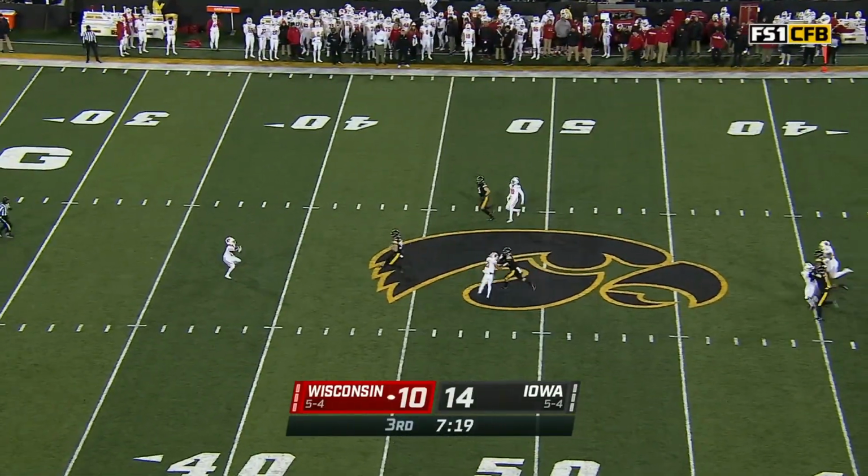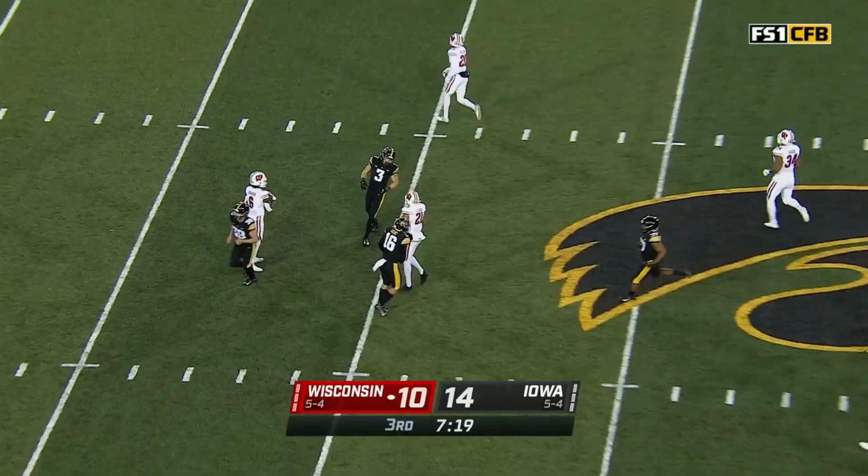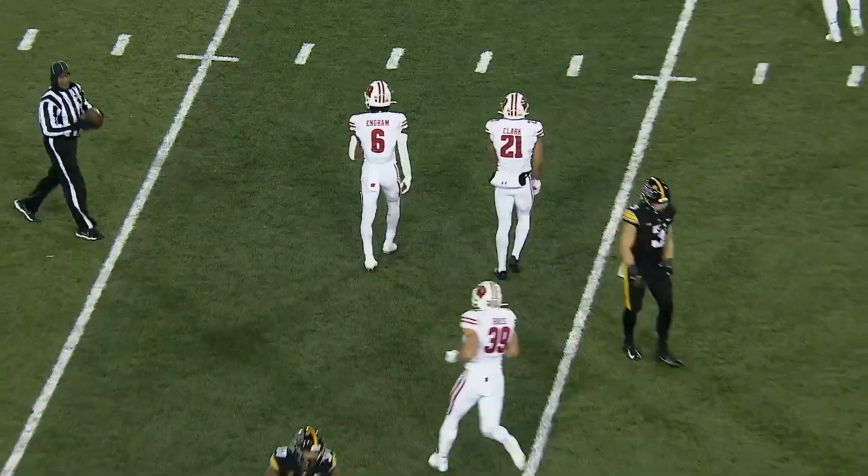Taylor's punt nearly blocked again. Ingram calls for the fair catch inside the 40.